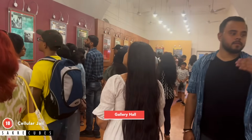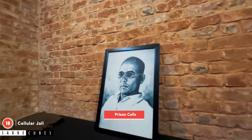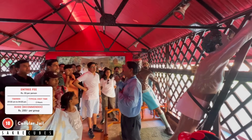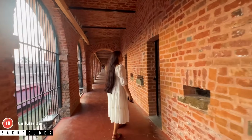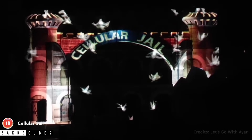You can visit the gallery hall, work sheds, gallows, central tower and prison cells, including the ones where Veer Savarkar lived. I suggest to take a guided tour here as you get to hear a lot of stories that will give you goosebumps at every step. You should visit Cellular Jail twice, once in the daytime to see everything I mentioned and once in the evening for the light and sound show.